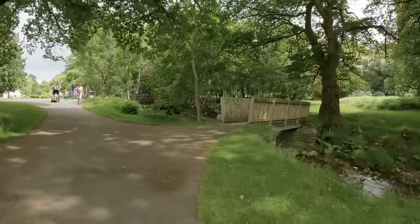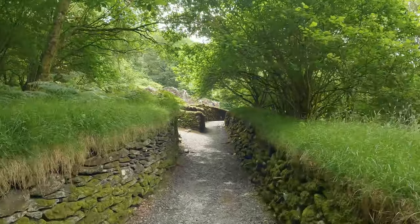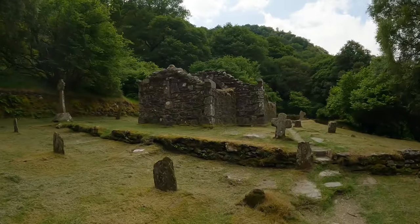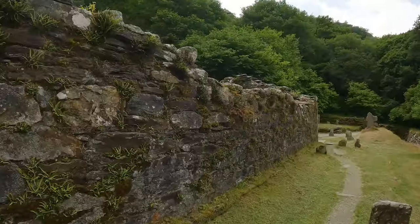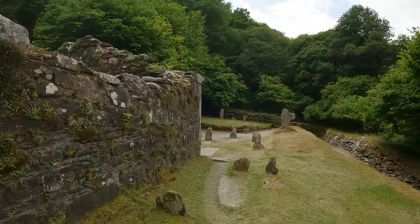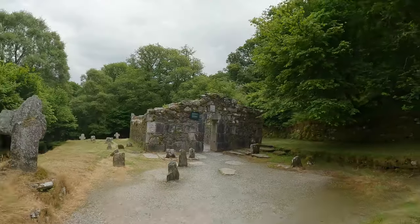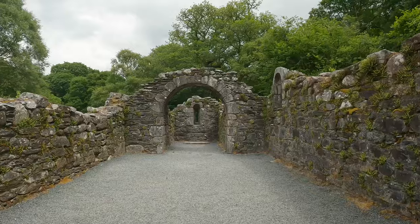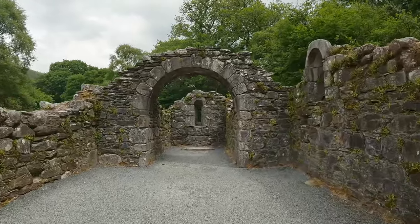Heading back, there's a path to a small grove wherein lies the remains of the Reefert Church, built around 1100 and known as a burial site. Righ Fearta, sorry for me butchering some of these names, means the burial place of kings. The O'Toole family, in particular the descendants of St. Lawrence O'Toole, including seven princes, are believed to be buried here.